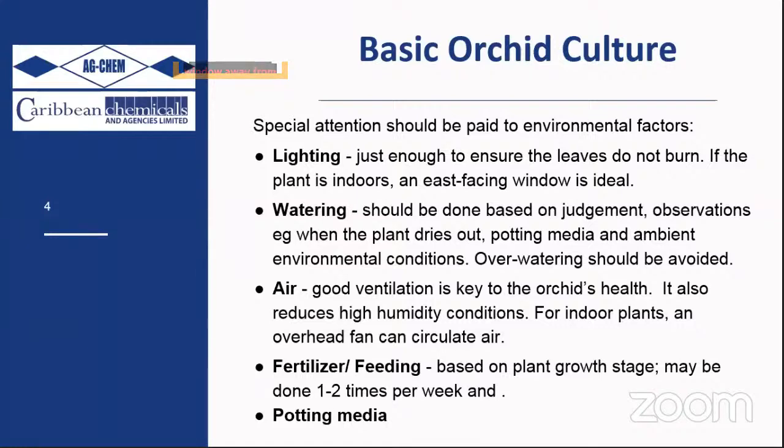From being on the higher elevation in the trees. In terms of feeding, we recommend you feed based on the plant's growth stage. So we would recommend you to use, for example, a fertilizer that is high in nitrogen, especially on an older plant that is flowering, because at that stage the plant would have utilized more potassium and even phosphorus.